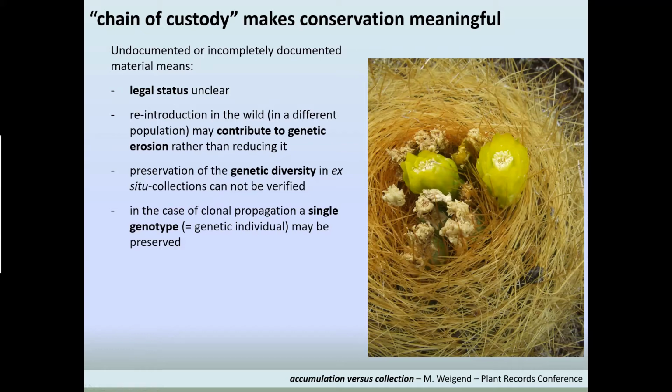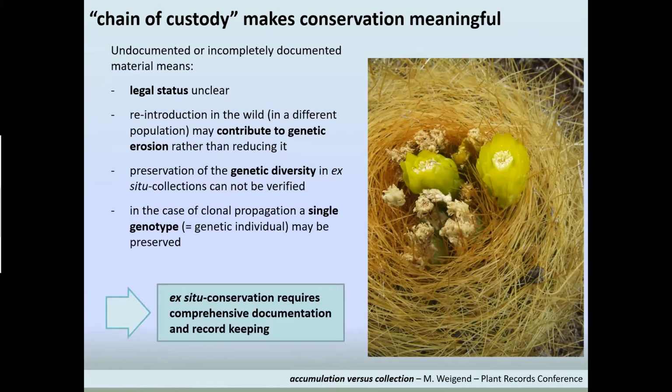preserving genetic diversity. Even worse, and that sometimes happens, for simple reasons of ease, ex situ collections are propagated vegetatively, which entirely defeats the objective, because then you start cloning the plants and you lose all genetic diversity. So ex situ conservation, I think it's immediately obvious, requires comprehensive documentation and extended record keeping.